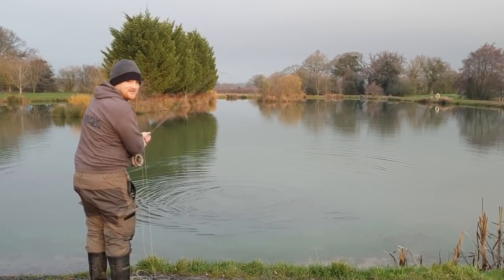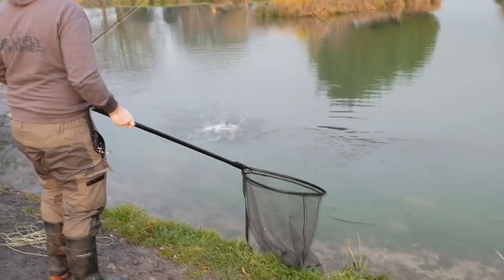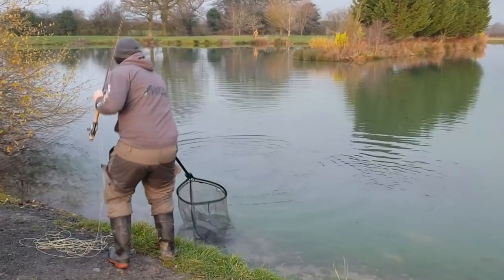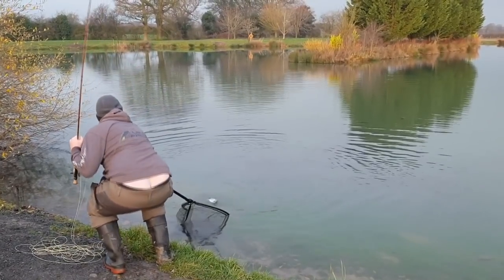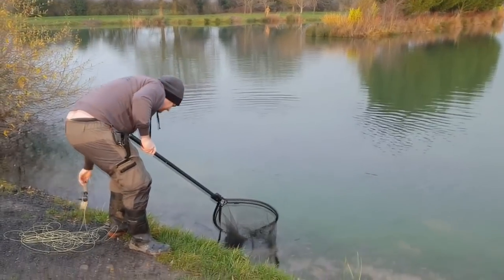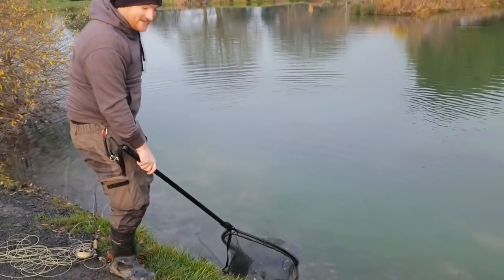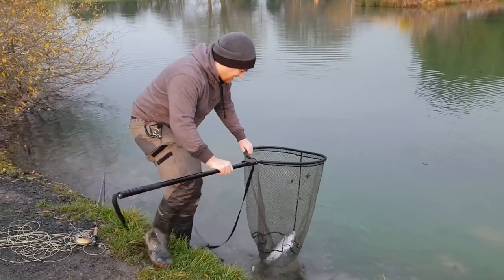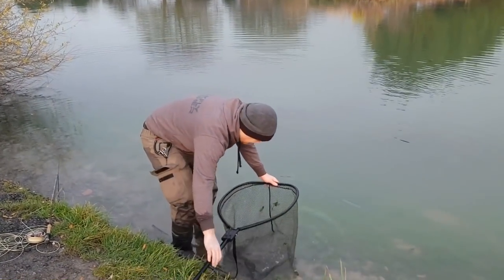But there's something new playing a fish ball on the boat. That's fish number 40 in the net. We haven't even been fishing an hour yet. Probably been about 40 minutes. Four fish landed, two lost. And we've had a couple more takes as well. We're having a great day.